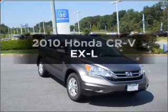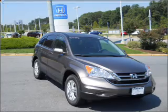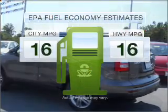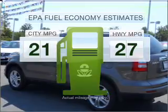Check out this 2010 Honda CR-V. Travel the roads in style and comfort in this great vehicle. Low emissions and the good fuel economy offered in this vehicle are important to you and the environment.